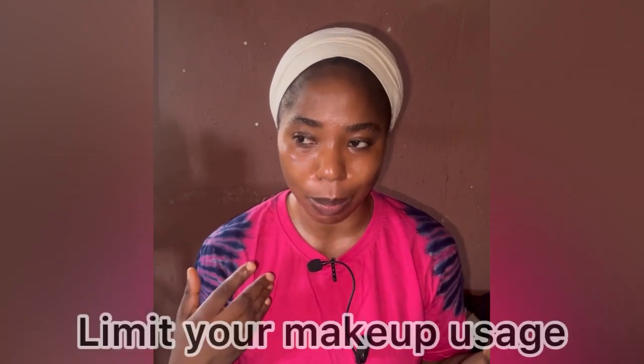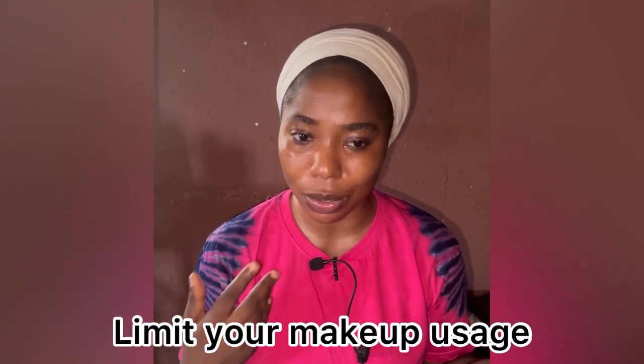So yes, that's number 6. Number 7 is limit your makeup usage. I know you want to cover that place up because you don't want people to see you, especially if you have a scar on your face. You don't want people to see you with that scar and begin to say, hey, what happened to you, what's wrong, all those kind of things.